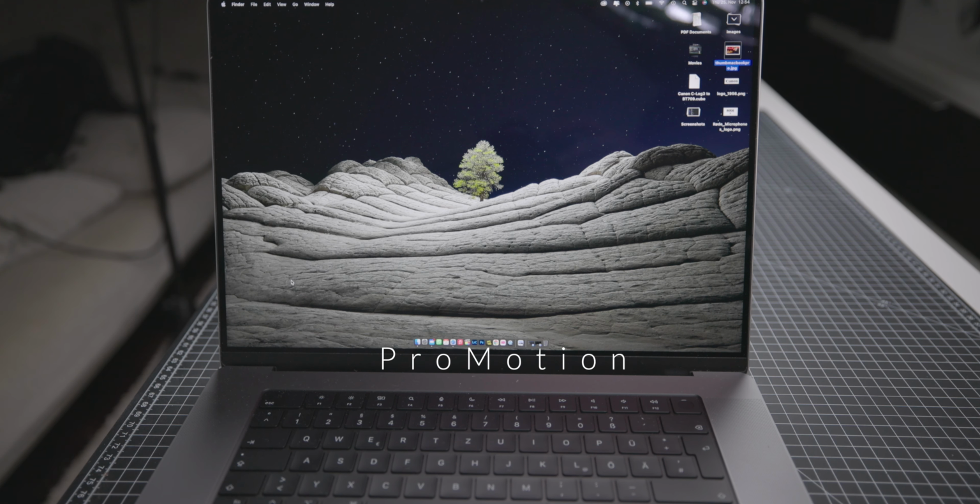ProMotion comes to the Mac for the first time. That means everything looks extremely fluid because you have frame rates up to 120 Hz. Video cutters can also choose fixed frame rates that exactly match their material. That helped me especially with this short clip.